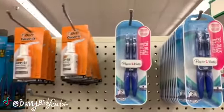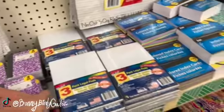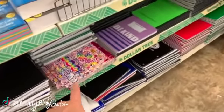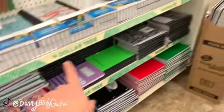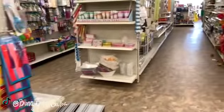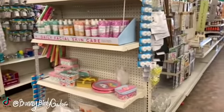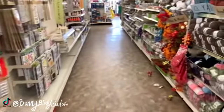Even more Paper Mates up here. These are so cute, aren't they? The mini composition books. We have Lisa Frank sticker books, even more composition books and notebooks here. Okay, let's head up to the front of the store. Which way should we cut through? Let's cut through this way.